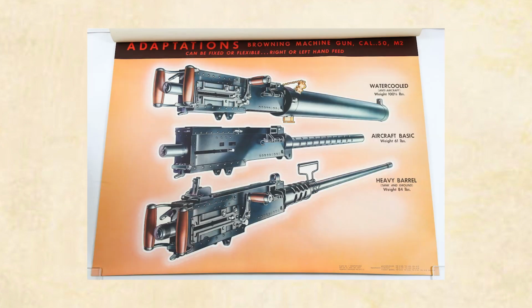This is 15 miles per hour slower than the Vought versions. Its armament is also lighter. Unable to mount cannons, this version of the Corsair has a total of 4 M2 Browning .50 caliber machine guns instead of the normal 6.